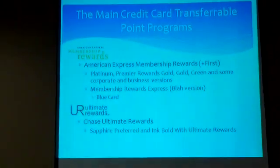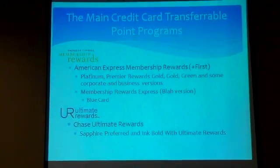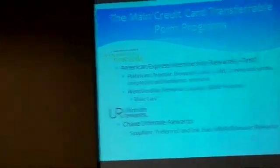So going on to the next slide. So Amex, like I said, the Membership Rewards program is their premier. If you have a Platinum, Premier Rewards Gold, Green, some corporate cards, and then they have business cards as well, you'll automatically be enrolled in the Membership Rewards program. If you have a corporate card, inquire with your company. I know I used to have to pay $75 a year, and it was well worth it for the amount of spend that I was doing.